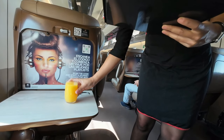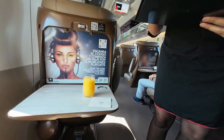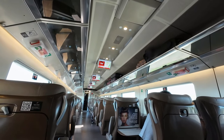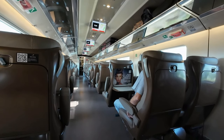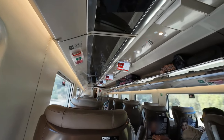Immediately after departure from Atocha, a welcome drink is offered along with some peanuts. I opted for the orange juice, but there are many options available. Let's look now at the cabin and the seat. The cabin offers a very calm ambience with its neutral colors.